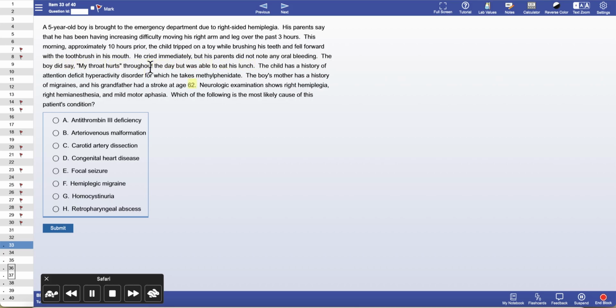The child has a history of attention deficit hyperactivity disorder for which he takes methylphenidate. The boy's mother has a history of migraines, and his grandfather had a stroke at age 62. Neurologic examination shows right hemiplegia, right hemianesthesia, and mild motor aphasia. Which of the following is the most likely cause of this patient's condition?